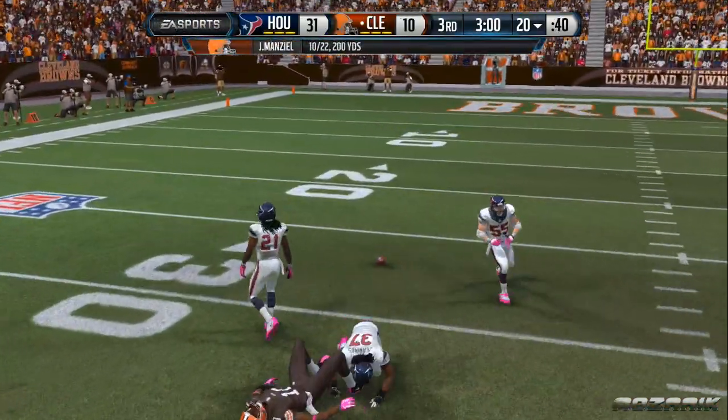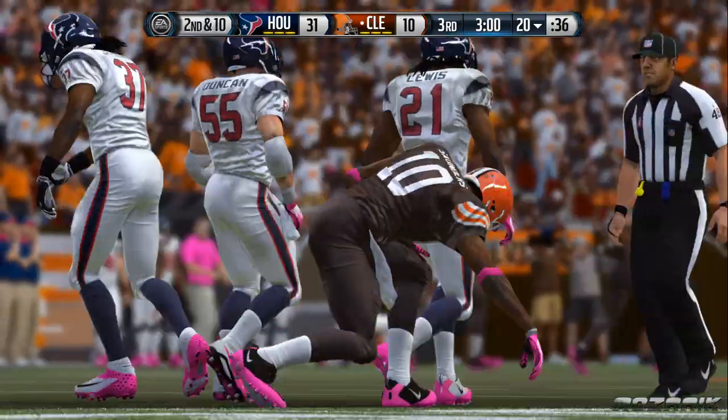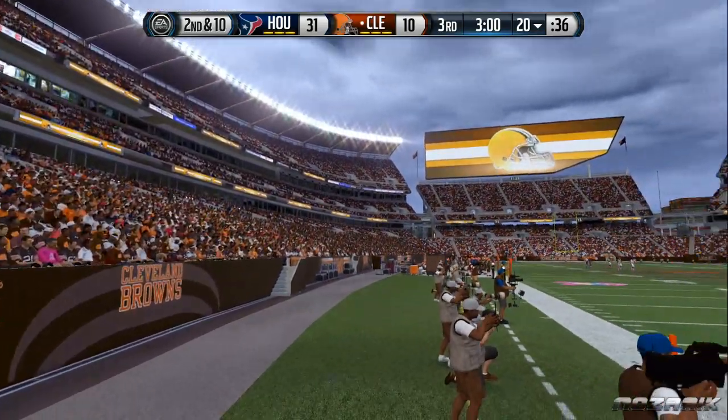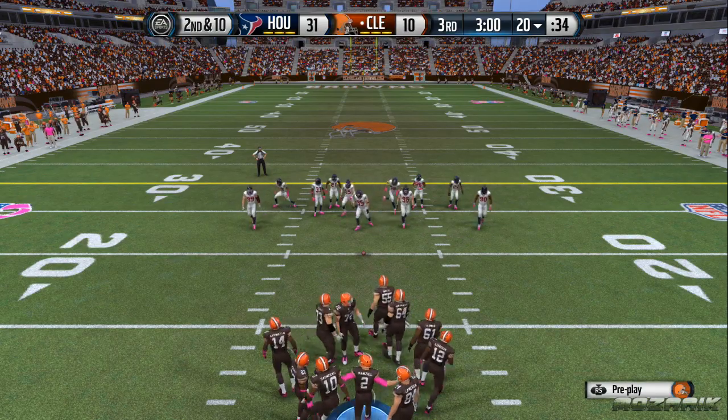And they can't connect. Just not a good decision by the quarterback. I mean, maybe on the sidelines they keep calling the wrong plays, but he's attacking the strength of this cover two defense. Don't do that. Throw where they're not. That's deep down the middle.